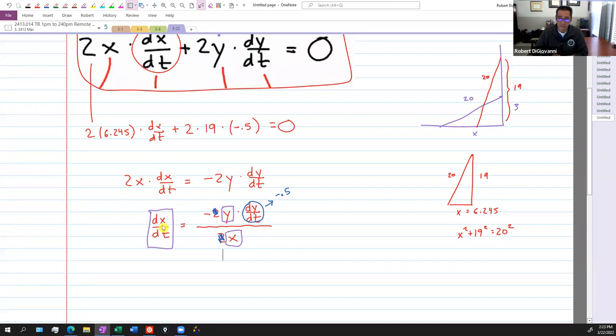Another way you can look at it is if y is big, like let's say y is almost 20, if the ladder's almost vertical, then x would have to be what? Really small, right? So if you have a big y and a small x, that fraction is big, which means that the rate that x is changing is fast. If you follow that, good, and if not, don't worry about it, okay? I need to move on.